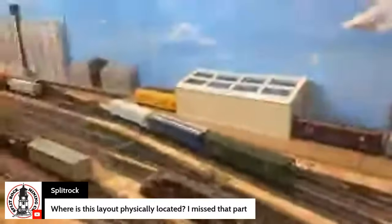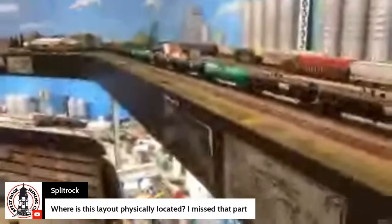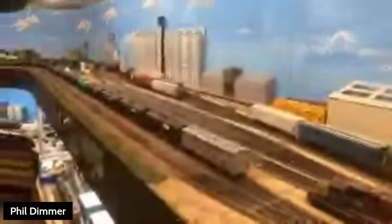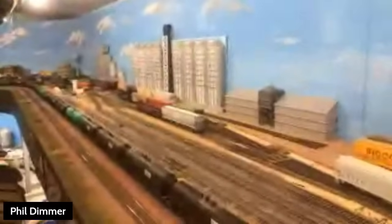So Phil, one more question here. Split Rock says, where is this layout physically located? He missed that part. We're just south of Fargo, about 45 miles, in the southeast corner of North Dakota. Very good. Not too far from you, Thomas, is it? I don't know. Just down the road a bit, I think. About 3.5 hours, I think.